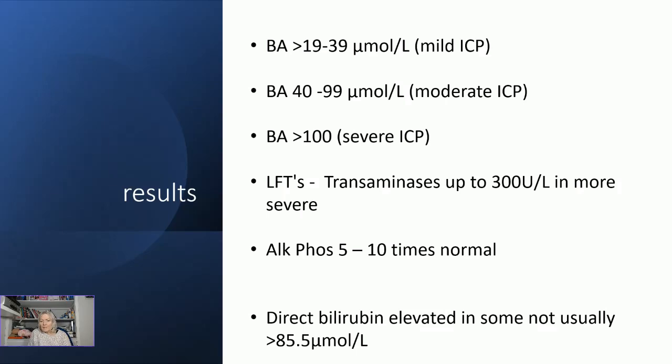And our transaminases up to 300 in more severe cases. Alkaline phosphatase is 5 to 10 times the normal limit, the normal results you would be expecting. And as I say, some women will have slightly elevated bilirubin levels, but it's not usually greater than 85.5.